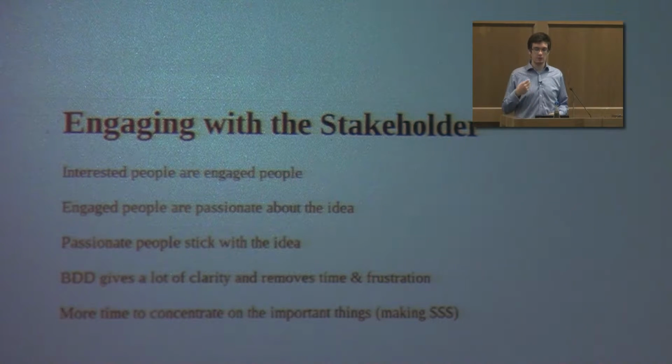So BDD gives us a lot of clarity about what's going on, and it removes a lot of the wasted time, and most importantly, a lot of frustration about the over and back and over and back. That means there's a lot more time to concentrate on the important things, either getting the functionality done or improving the tech so that you can make everybody's life a lot easier.